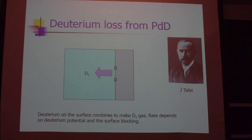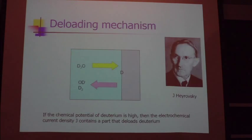And once you get your hydrogen in, deuterium in, well, it can come out. And how does it come out? Within these models, you have deuterium or hydrogen on the surface, and if they come together, they form a molecule, and the molecule can go off. I have it here going away from the surface. The idea is it ends up bubbling out. Some small solubility in the electrolyte, but it comes out in gas phase.